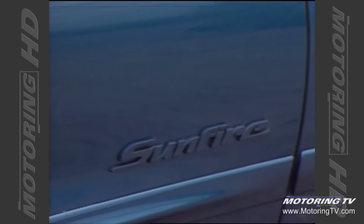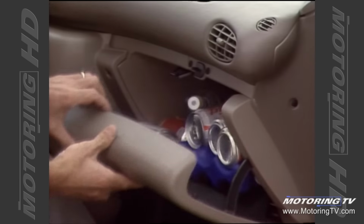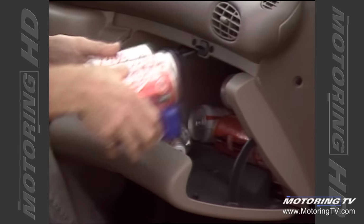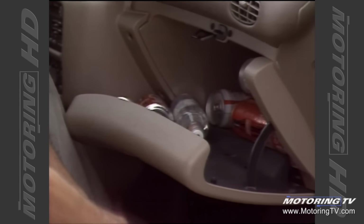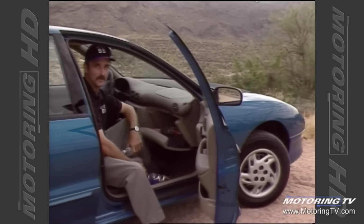While many manufacturers struggle to give you a glove box large enough to hold a pair of gloves, GM have given this Sunfire a glove box that will hold 16 cans of Coke, a cooler, and a bottle of water. That's what you call a serious glove box.